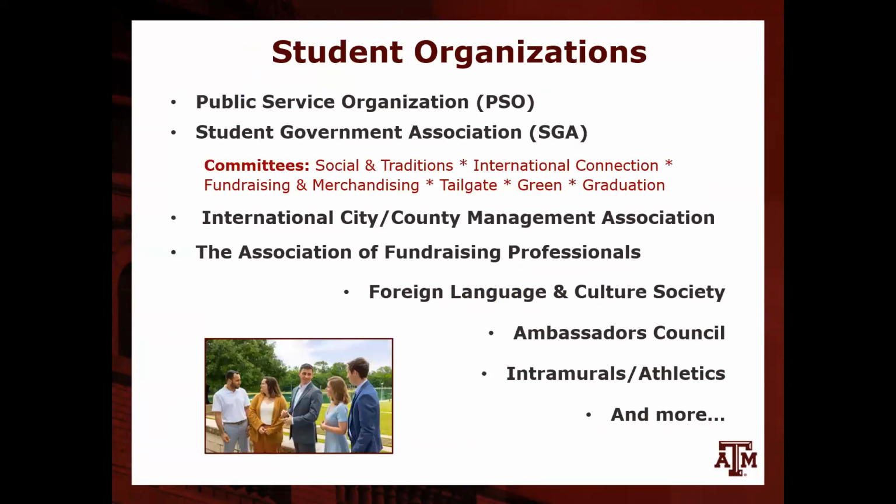Student organizations that are specific to the Bush School. Now, Texas A&M University is a large university. If you're not familiar with it, we have over 77,000 students enrolled. That's graduate and undergraduate. It doesn't feel that big, I promise. Here in the graduate program, it does feel a little bit smaller because we do a lot to work with our graduate students. There are over 1,000 student organizations that you can get involved with that are recognized student organizations at Texas A&M.